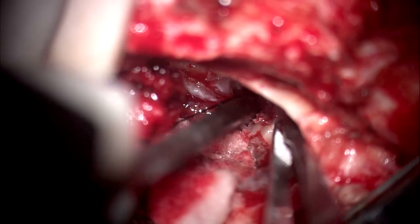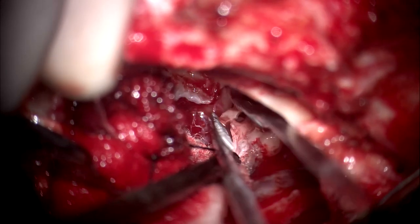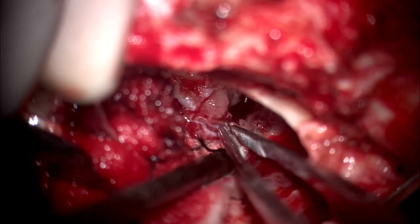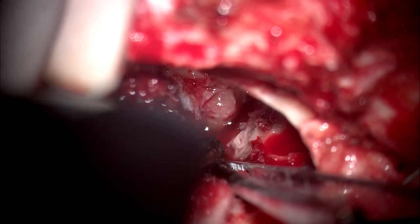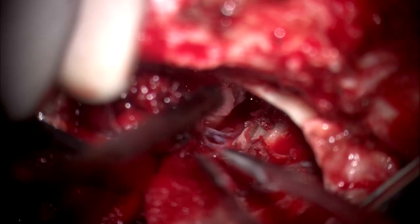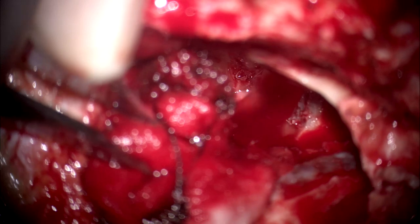Give me the. See the tumor there? Yes, yes. You call patty then, no? You can do it. One more patty. Oh, with thread. Don't give me without thread.